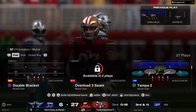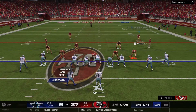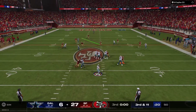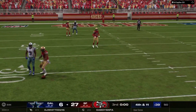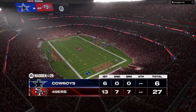We get this to about midfield. From off the edge, Nick Bosa with the stop. They come to the line needing 11 here on third down. Back to throw is Prescott. And that is incomplete. They couldn't hook up there. As time has expired, the third quarter has come to an end.